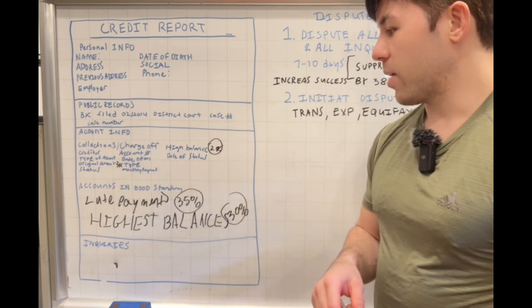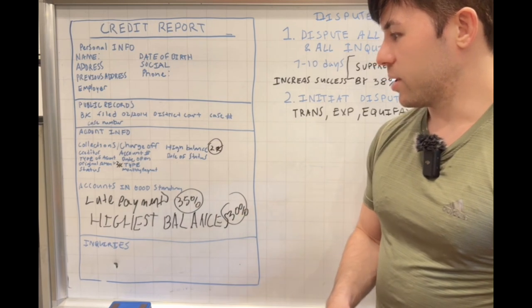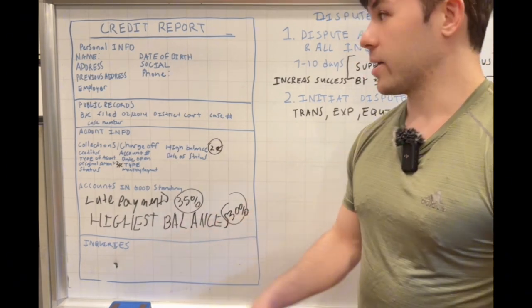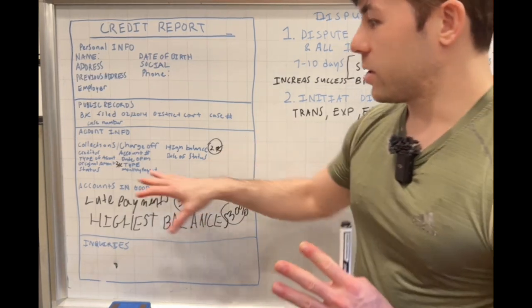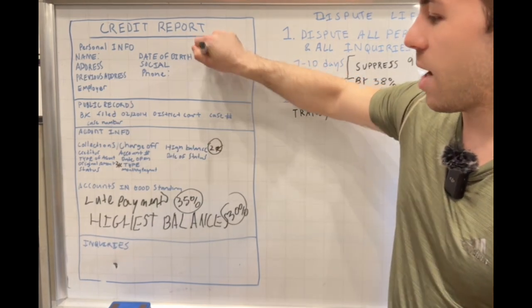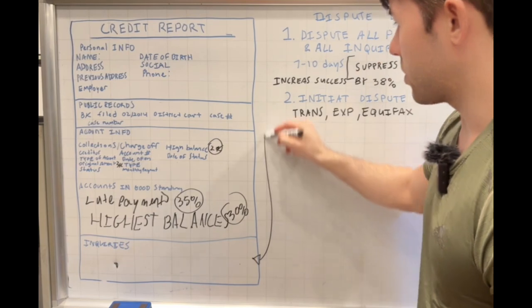I can make another video about this later, but we've got to do this real quick. I just want to show you the possibilities of what you can dispute in this section. Your inquiries, these are really important. So like I said, in order to take care of this stuff in the middle, take care of the top and bottom first. Take care of these first.